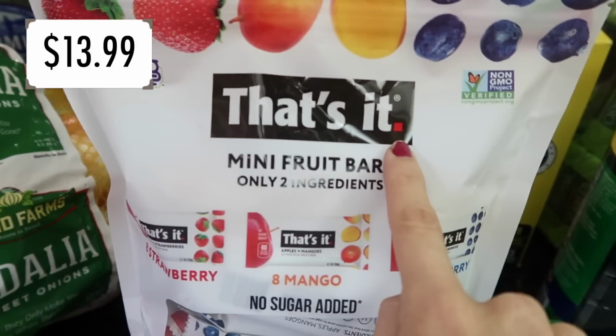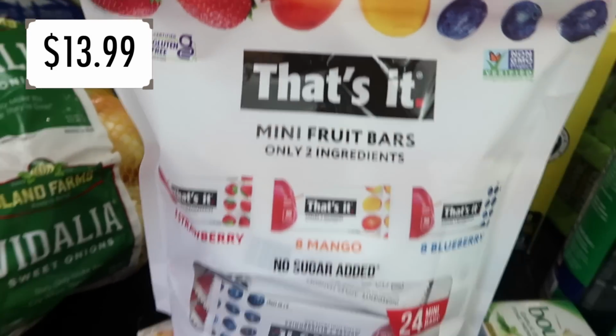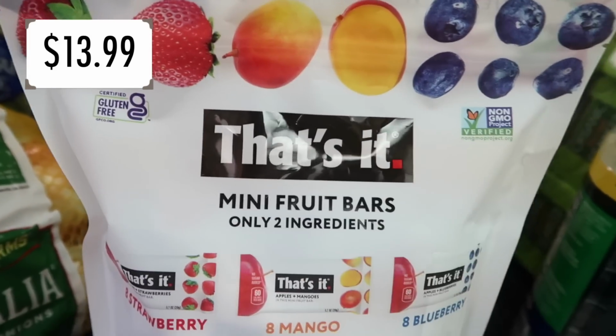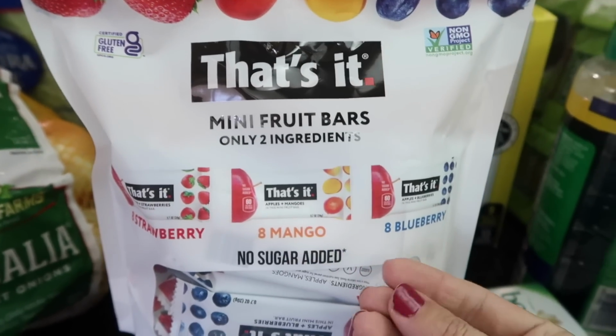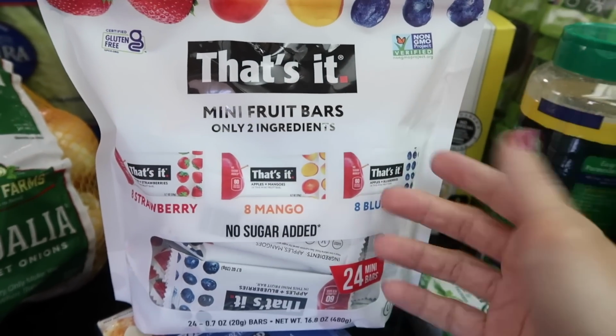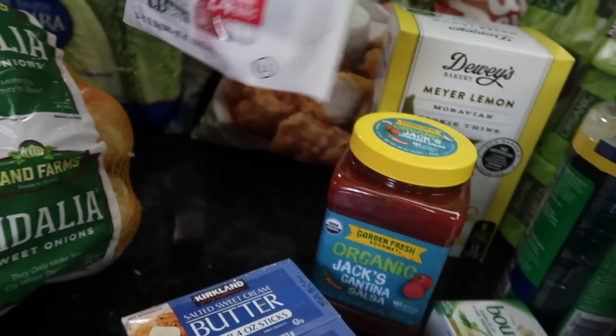That's it. That's why they called it That's It. People are like, wait, that's it? That's all there is? Yep. They're like, yeah, that's it. They're gluten-free, only 2 ingredients. It's kind of like a fruit leather bar, and I thought, you know what? I think Meredith will like these, so we're going to find out if she does.